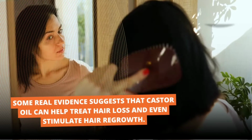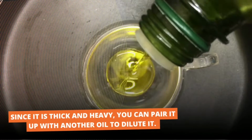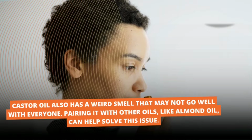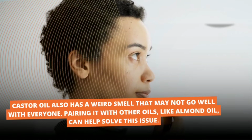Some real evidence suggests that castor oil can help treat hair loss and even stimulate hair regrowth. Since it is thick and heavy, you can pair it up with another oil to dilute it. Castor oil also has a weird smell that may not go well with everyone. Pairing it with other oils, like almond oil, can help solve this issue.